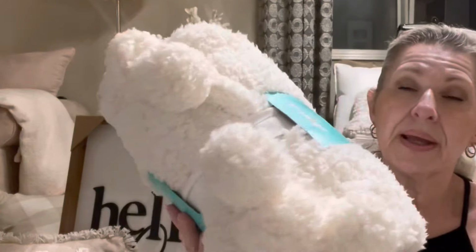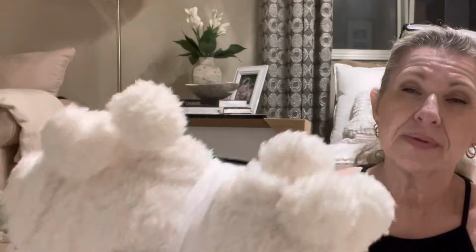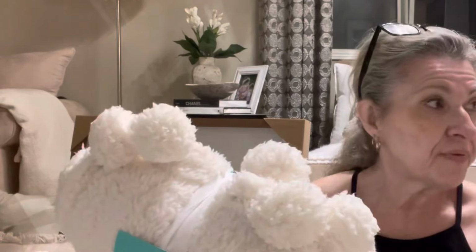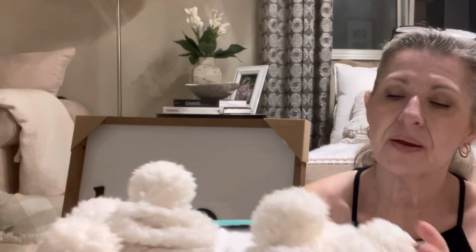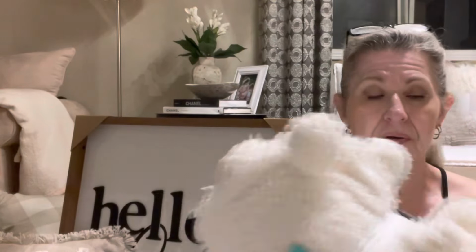Then I got another little soft fleece blankie with some pom-poms. In my room beside that chair that I'm gonna paint, I'm gonna put a basket. And I just wanted an inexpensive blanket that was pretty for decor. And this one was on sale, so I think it was $11.